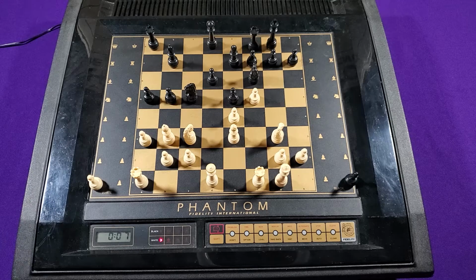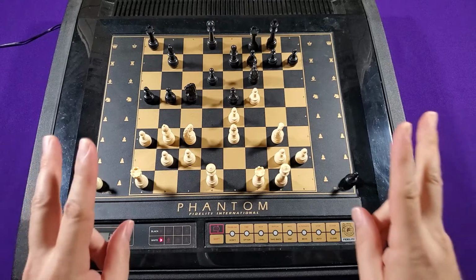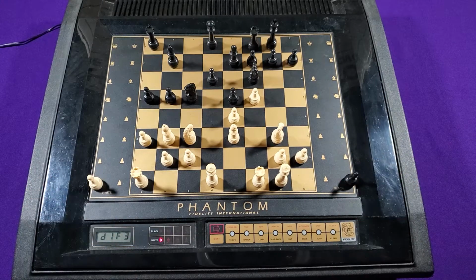But it was interesting, as I got this game and then I took it to high school and showed it to people, and people were just amazed at this phantom moving the pieces around.